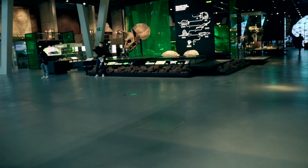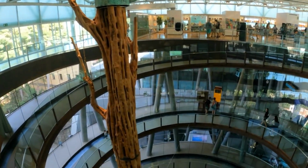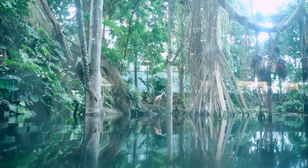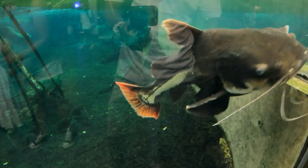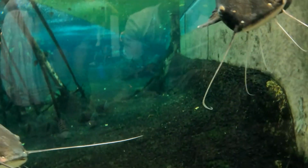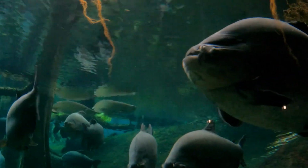The geological wall is comprised of 7 enormous sections of genuine rock that allow us to imprint the geology of the world, and the flooded forest recreates the ecosystem of the Amazon inside a glass house covering an area of 1,000 square meters, home to piranhas, crocodiles, and other animal and plant species typical to the area.